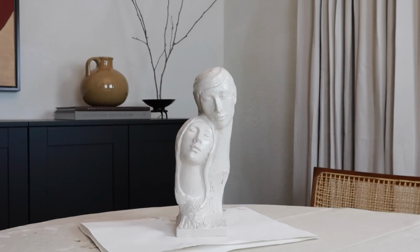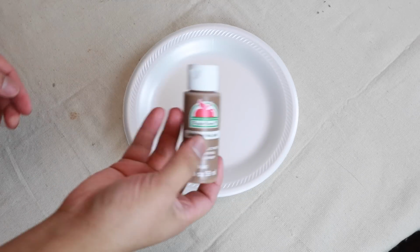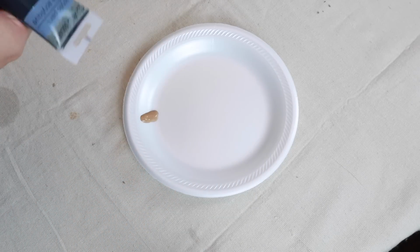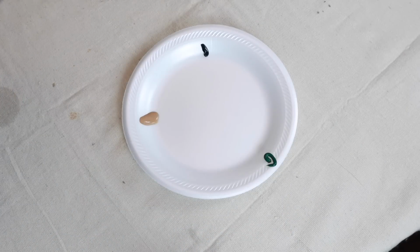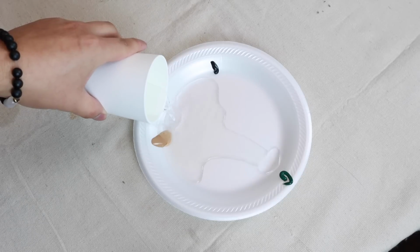Ooh, let's have some fun. I'm gonna put my vintage collector hat on. We are going to take this new bust and make it look old and distressed and vintage. So we're gonna take some brown paint, some black paint, and a little bit of green to create a nice patina, or faux patina. Of course, adding a little bit of water, kind of watering down the paint.